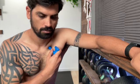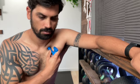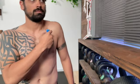From here, start off by performing some static pressure on the most tender spots. You can then move into some micro movements by moving back and forth and side to side, or you can do a pin and stretch by shrugging up and down and even rolling your shoulder back and forth, which will help move that clavicle around. Now, this muscle is hard to stretch out, but that doesn't mean we can't help release that first rib.